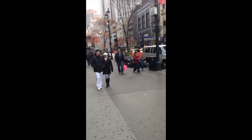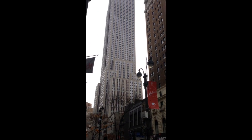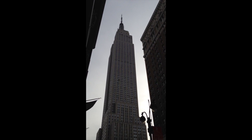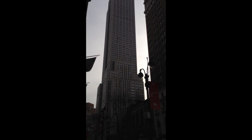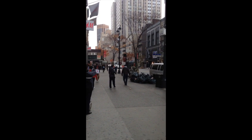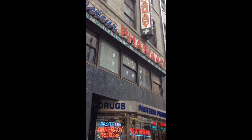34th Street. Made it to Manhattan. Let's go upstairs. Let's see what we find upstairs on 34th Street. Subway. This building looks very familiar. I think I can see this one from my window. Very big building. There's no gorilla on it today. Maybe tomorrow. The gorilla must be off for the holidays. So let's continue walking down 34th Street.